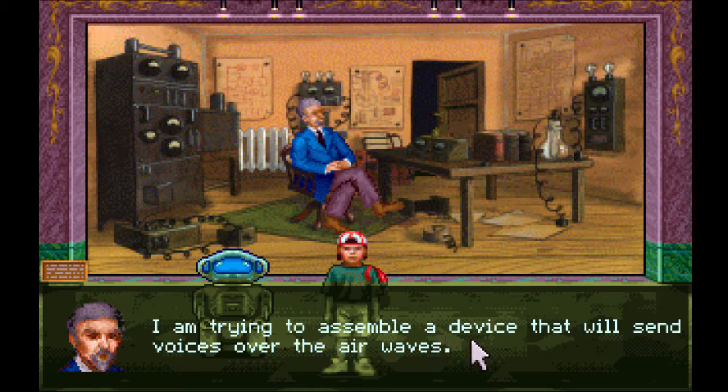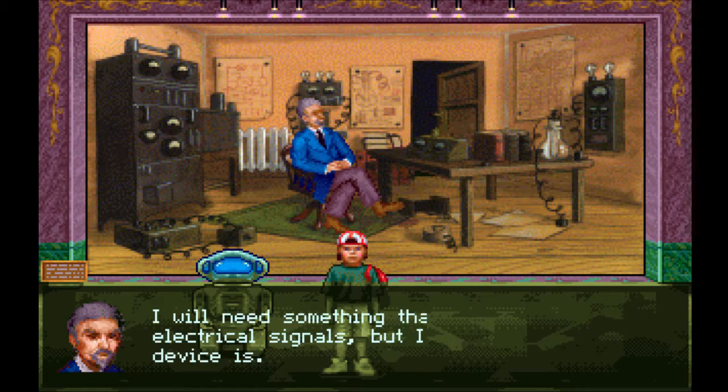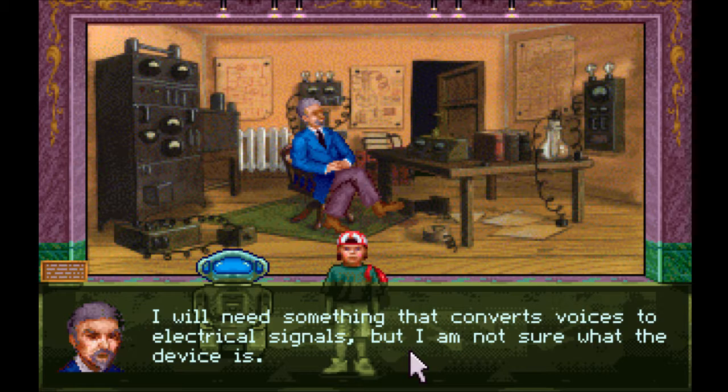I am trying to assemble a device that will send voices over airwaves. I will need a transmitter, but mine is damaged beyond repair. I will need something that converts voices to electrical signals, but I'm not sure what the device is.